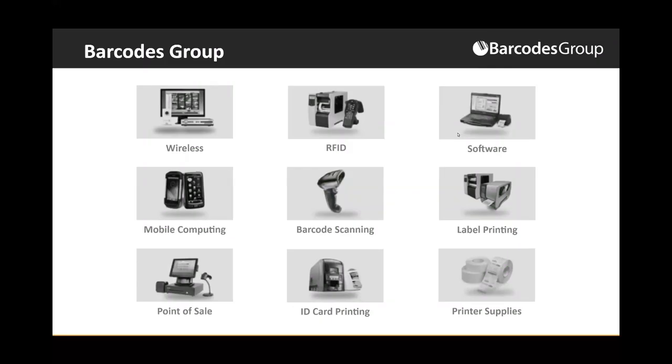So just really quickly, for those who aren't as familiar with Barcodes Group, Barcodes Inc. is North America's leading provider of barcode, mobile access, computing, RFID, and identification solutions. Today, we won't be talking about any of those. As I suggested, we're talking about a new solution that we're excited to come out with. It's a temperature kiosk. Gerard?